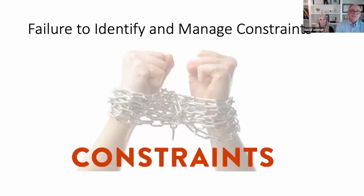Okay, understanding your constraints. Failure to identify and manage them. Anytime we get to a meeting, it doesn't matter whether this is the very first meeting we go to or whether it's a weekly meeting, if someone comes up and says, wow, I got a new constraint and I need it ASAP, what does that mean, Summer? Bad planning? Poor planning, that's right. So, you know, we shouldn't really have those kinds of surprises. I mean, there really shouldn't be that kind of thing.